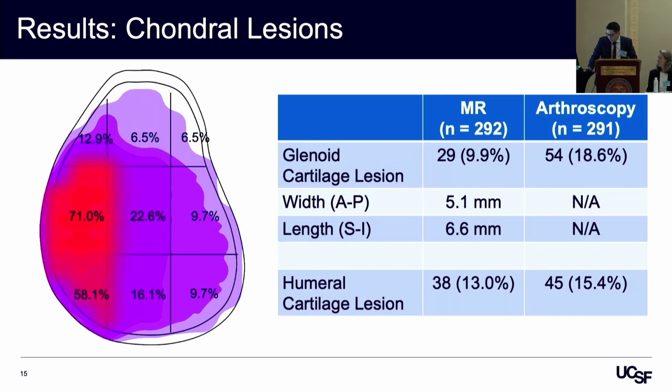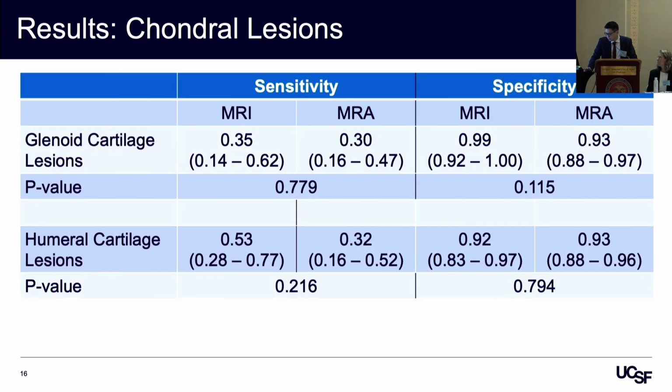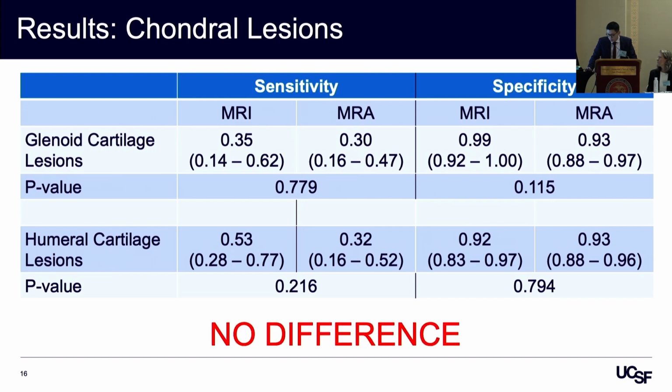And lastly, looking at chondral lesions, 9.9% of patients had a glenoid cartilage lesion compared to 18.6% identified on arthroscopy. Most of the glenoid cartilage lesions occurred in the posterior and posterior inferior regions of the glenoid. And 13% of patients also had a humeral-sided cartilage lesion on imaging compared to 15.4% on arthroscopy. Both MRI and MR arthrography had very poor sensitivities in identifying glenoid and humeral cartilage lesions, and there was no difference between these imaging techniques.